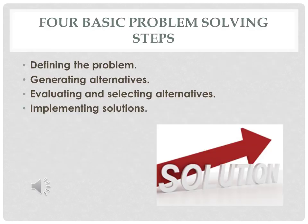There are 4 basic steps in problem solving: defining the problem, generating alternatives, evaluating and selecting alternatives, and then implementing the solution. The key to a good problem definition is ensuring that you deal with the real problem, not its symptoms. For example, if performance in your department is substandard, you might think the problem is with the individual submitting work. However, if you look a bit deeper, the real problem might be a lack of training or an unreasonable workload. At this stage, it's also important to ensure that you look at the issue from a variety of perspectives.